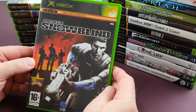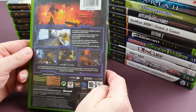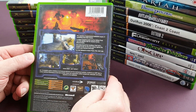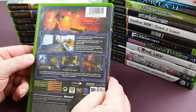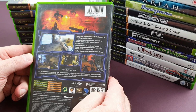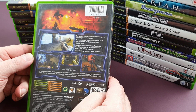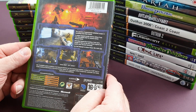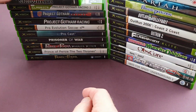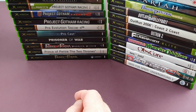This is Project Snowblind. Now, what was this one again? I'm trying to remember if I can... this is like a futuristic shooter, as I recall. The outcome of experimental battlefield surgery is something more than human. Yeah, I see. Yes, it's just like a futuristic shooter more than anything. Don't remember an awful lot about it. I mean, it's Eidos, and back then they had a real reputation for quality, so it's probably not too bad.